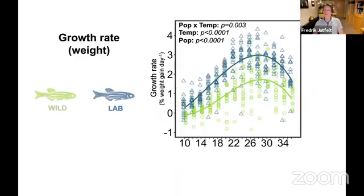For growth rates, we didn't see the expected pattern. This was quite unexpected. We saw that the lab fish actually had higher growth rate, almost twice the speed over the entire range. And the wild fish were quite a bit lower there.